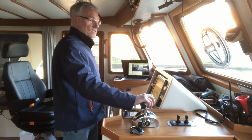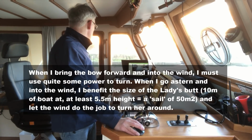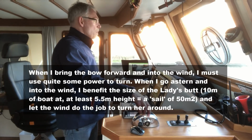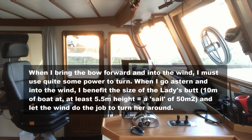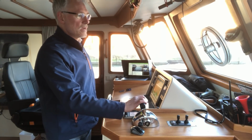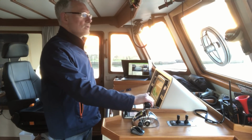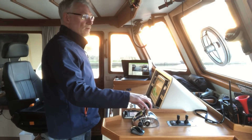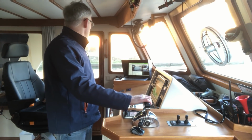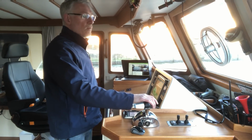Let's see how that works out. If I go astern very slowly. Be careful of the bow. And then I let the wind push the stern towards port side. Yeah, this one looks good. Have a look to the bow.